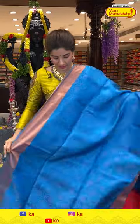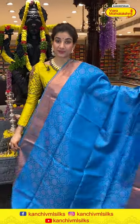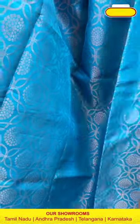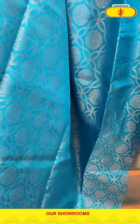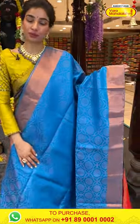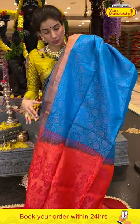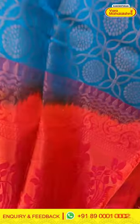The sea green color saree. Look at this sea green color saree. With, you can see, a little beautiful copper zari work all over the body from a lightweight pattu with peach color combination. The copper zari stripe over the border. Along with that, we have a peach color pallu. Beautiful floral work over the pallu in peach color. Along with that, we have a peach color blouse.